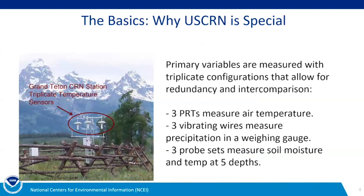So again, this is one of our special stations. I was just there yesterday, not at the station, but at the Grand Tetons. So I'm tired today. But you can see we have the 3 platinum resistance thermometers in their shields there that are circled. We also have 3 separate wires measuring the weight of the water in our precip gauge, and then we have 3 sets of probes at different locations around that station, usually about 3 meters away in 3 of the 4 cardinal directions.